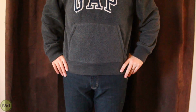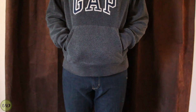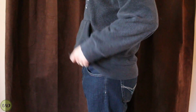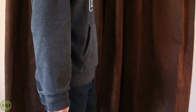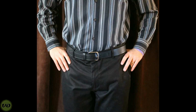Now, if you live in a colder climate and you tend to wear heavier clothing, like sweaters and hoodies and things like that, you shouldn't have to worry so much about what your appliance looks like, because I generally find that they're better concealed under thick clothing. Now, if you're layering your clothing, it'll offer even more concealment.